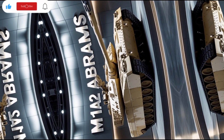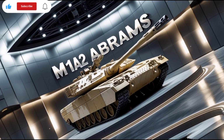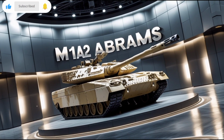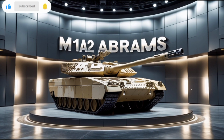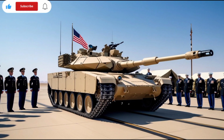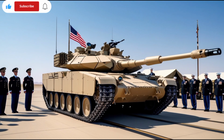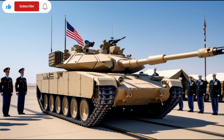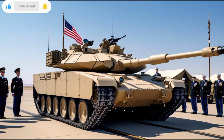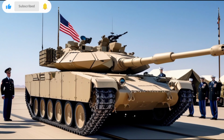And when it comes to firepower, the M1A2 doesn't ask questions. It delivers answers. Its main gun, the 120mm smoothbore cannon, is a precision instrument of destruction. It can fire multiple types of rounds, from armor-piercing sabots to high-explosive anti-tank shells, each designed to obliterate whatever stands in its way. One pull of the trigger and a shell screams out at over a mile per second, flattening targets with pinpoint accuracy at ranges over 2 miles.